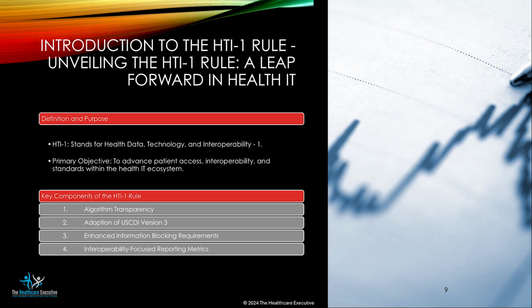As we uncover the intricacies of the 21st Century Cures Act, let's turn our attention to one of its most significant updates, and that would be the HTI-1 rule, which stands for Health Data Technology and Interoperability 1. It is the HTI-1 rule. What is it, and what is its purpose? The HTI-1 rule is really a groundbreaking regulation introduced to advance patient access, interoperability, and standards within the health IT ecosystem. It's a comprehensive approach to enhance how health data is shared, used, and protected.